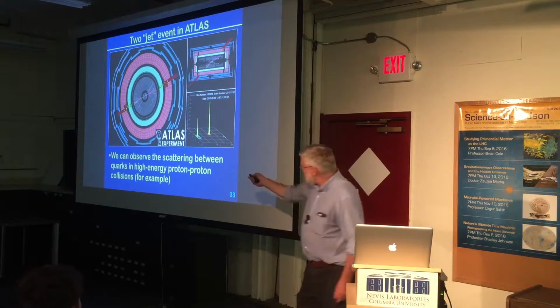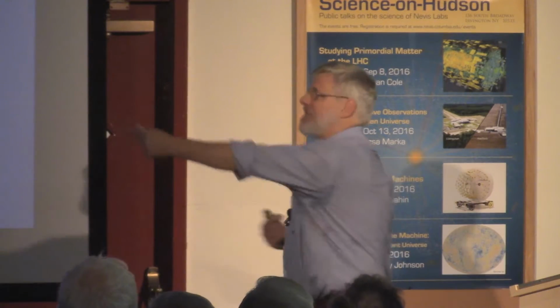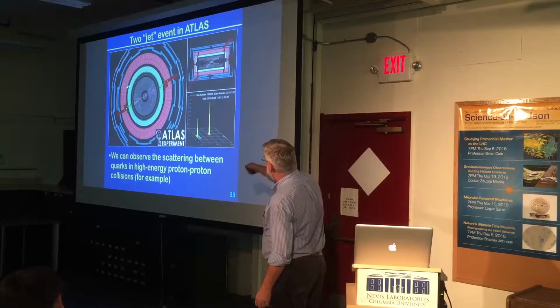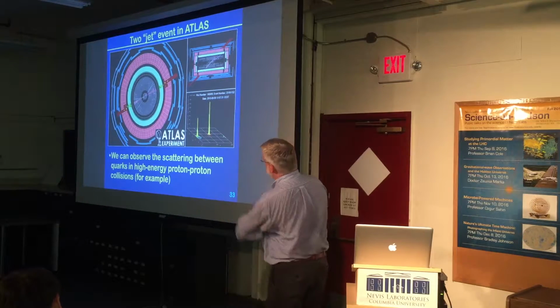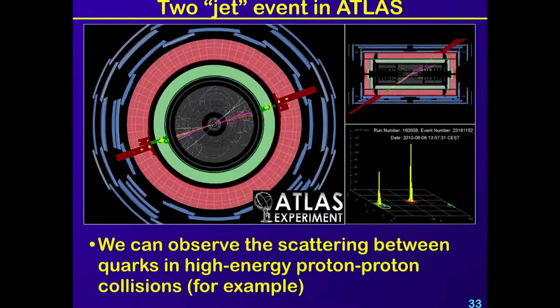So this event happens because there were quarks in the incoming proton. The quarks scattered and turned into a bunch of particles. We call these things jets, because physicists love to make up names for things, and these are jets. So, like, jets of particles. One goes in one direction, one goes in the opposite direction. So we know they're there. In fact, this is an event where you're seeing, in a sense, the scattering of quarks.